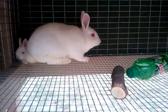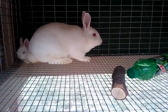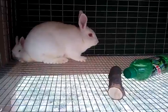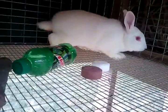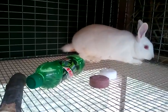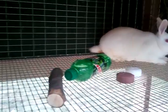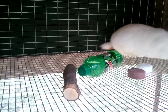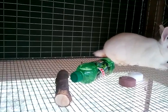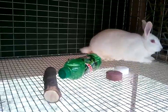Again, I tried to sex these little guys today, and the best I can tell, we have 1 buck and 2 does. I think that big guy right there in the corner, well, Ginger just hit him. Anyway, I think the big guy there in the corner is a buck and the other 2 are does. But they're doing well. Ginger has lost a little weight. She's not underweight, but I'd like to see her put a little more on before I breed her again.